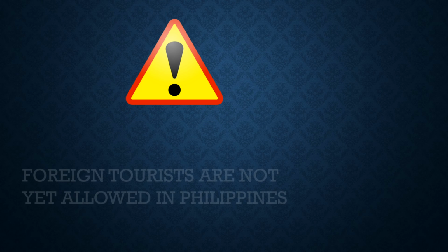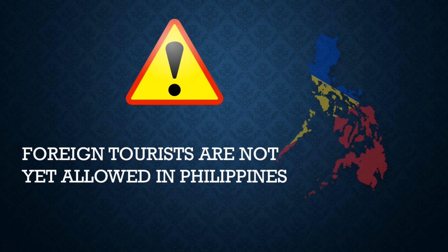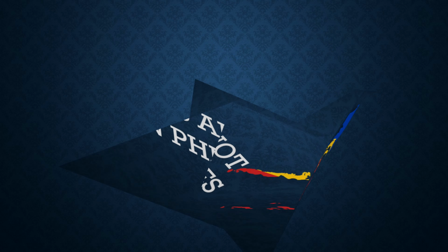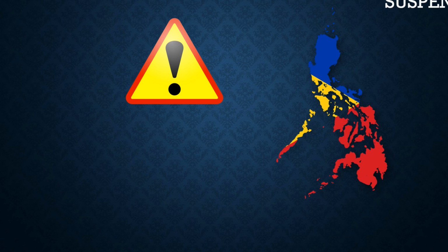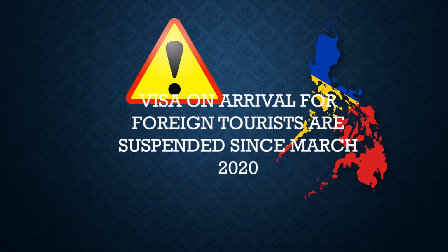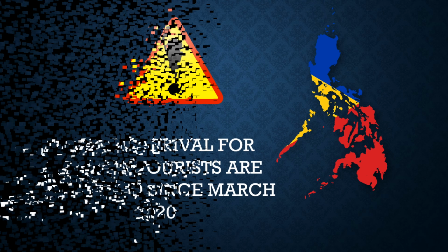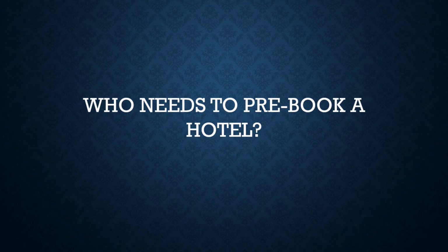Please remember that the Philippines is not yet open for international tourism and foreign tourists are not yet allowed entry in the Philippines. It doesn't matter if you are fully vaccinated or if you are coming from a green lane country. Please also remember that the visa on arrival for foreign tourists has been suspended since March of 2020.